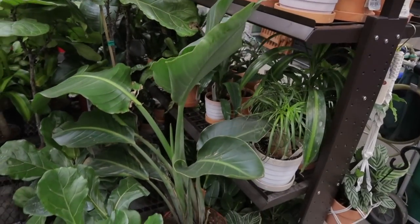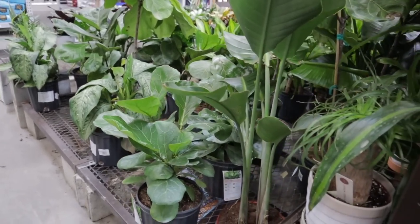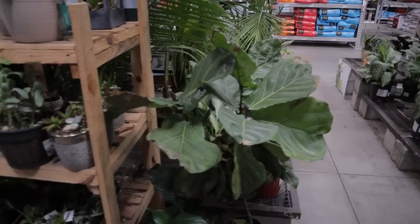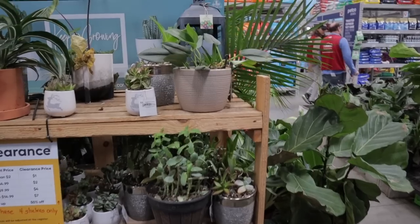She's pretty. Let's see if I see a price here. 26, no, 29. And here we go with the clearance section again. They still have a good amount of plants over here on clearance.